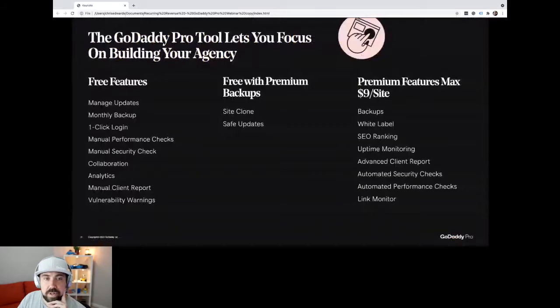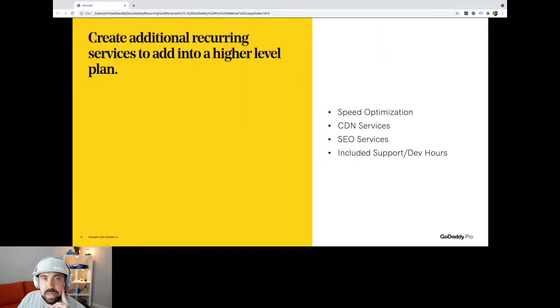But you've got all the free features. You can see all those in there: managed updates, the backups, all of those pieces. And then you have the premium where you can get things like safe updates, site clone, and you can also get more premium backups. You can also get white labeling and other pieces as well. But these are what we're going to look at here when we talk about building out our plans. So we can create additional recurring revenue services to offer that higher level plan, such as speed optimization, CDN services, SEO services, including support and dev hours. And again, I'll talk about that here as we talk about creating those plans.